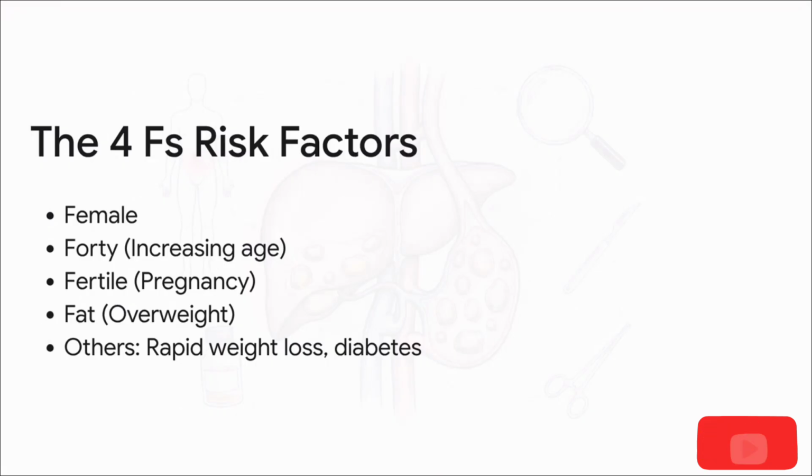In the medical world, doctors often use a classic mnemonic to remember the main risk factors. They call it the 4 Fs: female, 40, fertile, and fat. Statistically speaking, being a woman, being over 40, having been pregnant, or carrying excess weight definitely increases your risk. But please remember, this is literally just a memory aid for medical students. It is not a strict diagnostic rule. Anyone can get gallstones. Notice the other critical factors here too. Rapid weight loss, genetics, diabetes, and even prolonged fasting can absolutely trigger them.